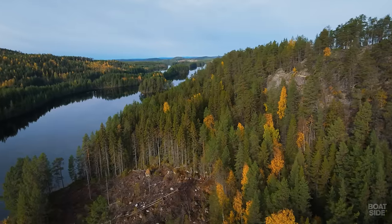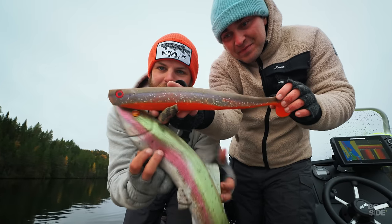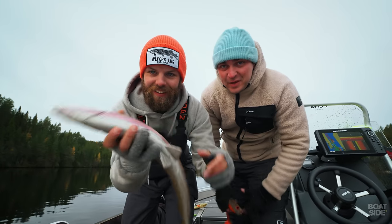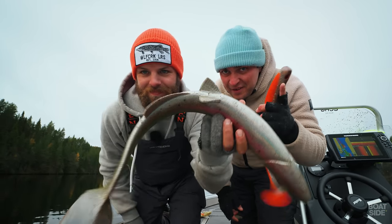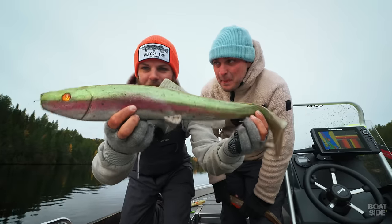Yeah, this is literally like, I have no idea if we're gonna be able to do this or not. No. I mean, this is a serious challenge. Catch fish on this. But one thing that's for sure is that boatside, we never ever give up. So let's go out and give it a go. Yeah, now is the time.